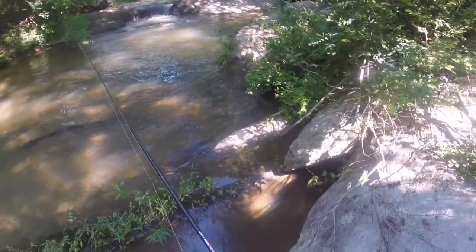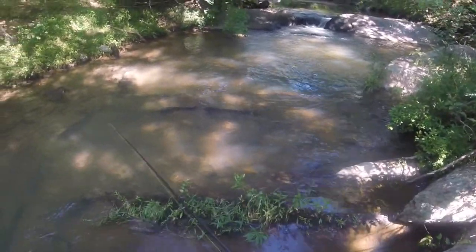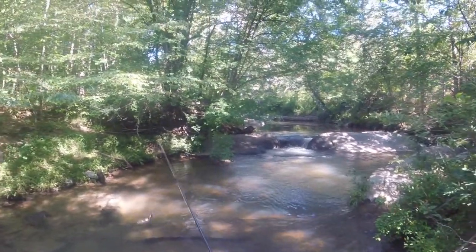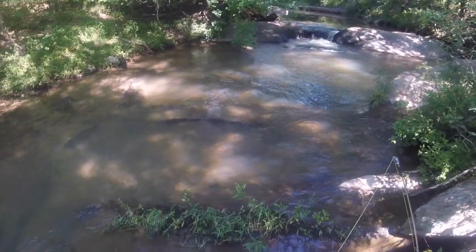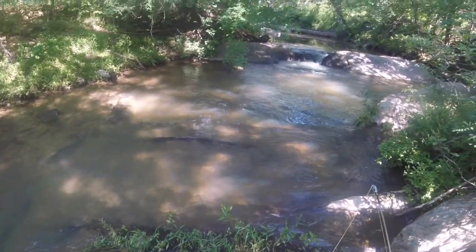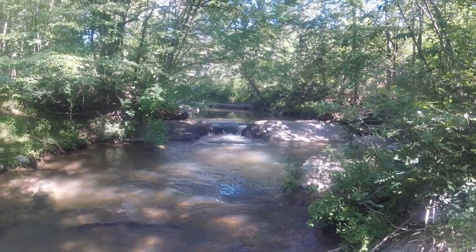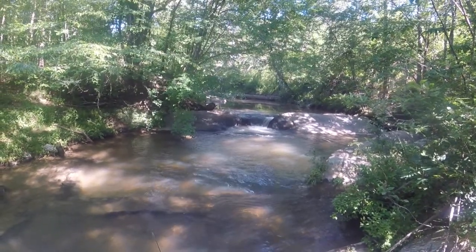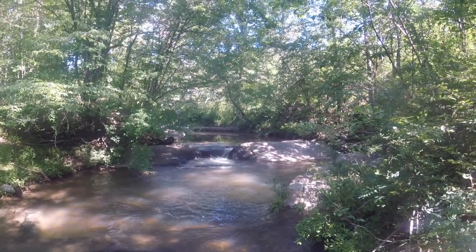Now, if I knew how to pitch and flip, man, this would be so much easier. But because I'm terrible at those things, I just have to try to lightly cast in there without getting one of those tree limbs. I've watched videos on how to pitch and flip, but it takes some practice and some mastery. I would highly recommend checking out a video that teaches you how to do that.